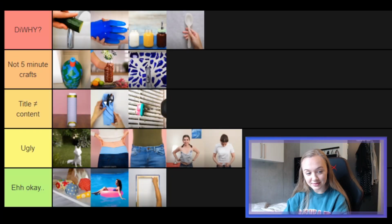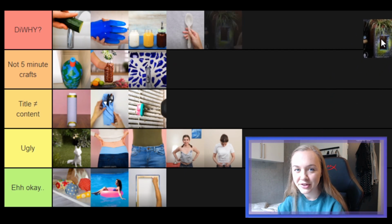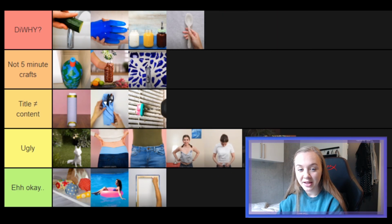Okay, so this is the most extra thing I've ever seen in my entire life. I would definitely put this in a DIY, because why would you need a fountain made out of a bunch of stuff at your house? It could also be in the ugly category because it's not particularly pretty looking. I guess it's okay, but no.